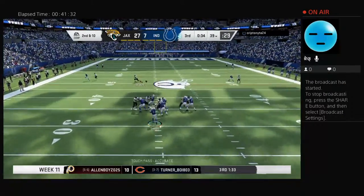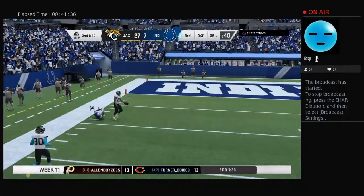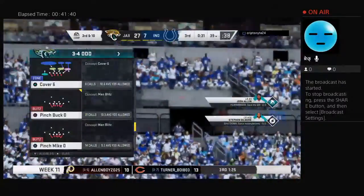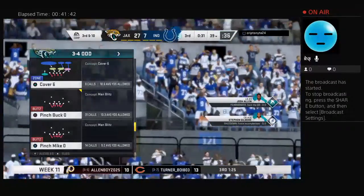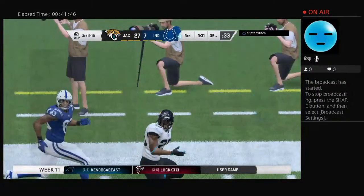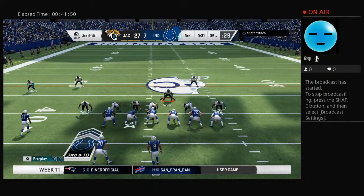To throw again on second down. Smith. And that is intercepted on the sideline. Wait, no. They'll say no. It was caught out of bounds. So this is just an incompletion here. This offense is in desperate need of a conversion as they come up on third down.